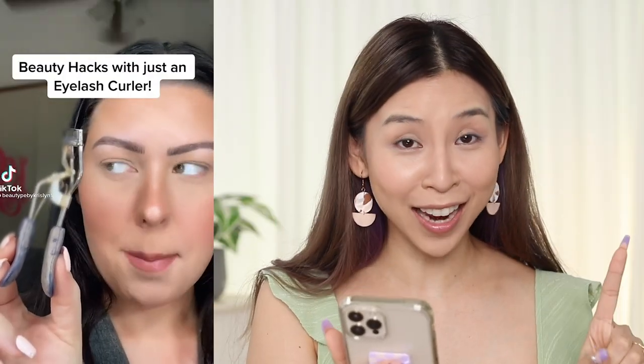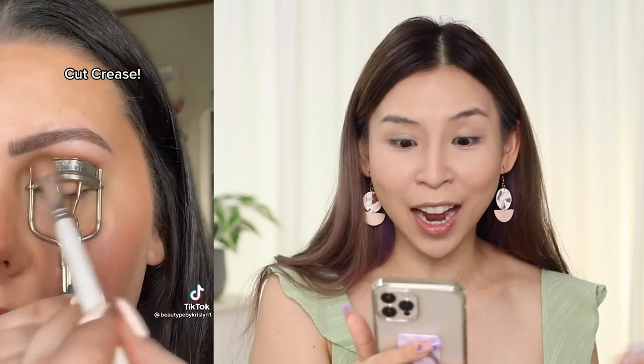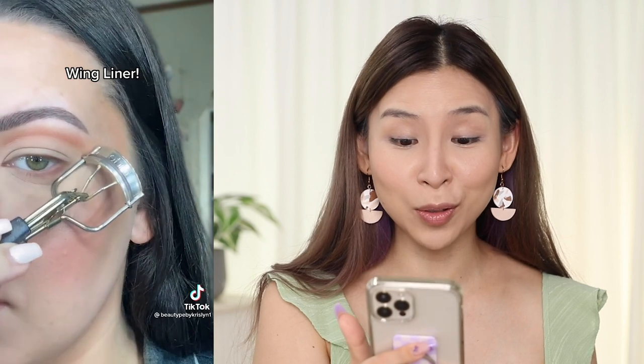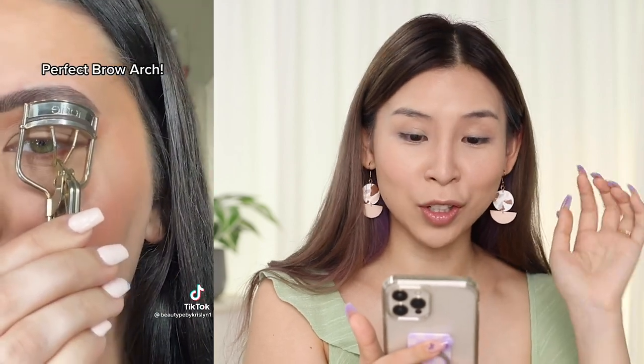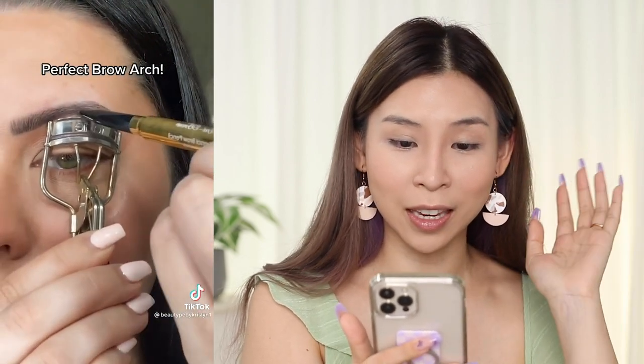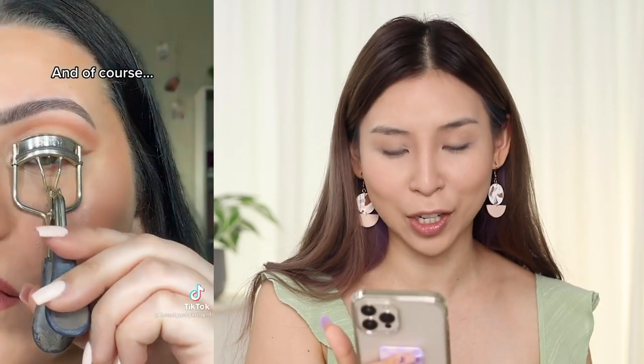Now we have an eyelash curler hack. So you can use your eyelash curler as a cut crease guide. Oh, that's crisp. And then she also uses it to create a winged liner. But that's not it, there's more. She can use it to just perfect the arch of her brows. And of course, you can curl your lashes.